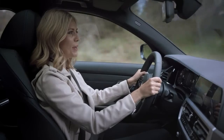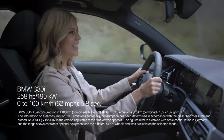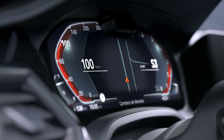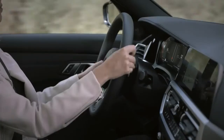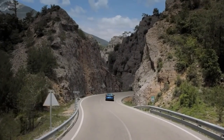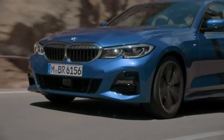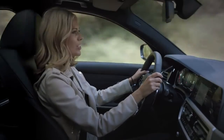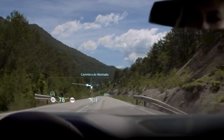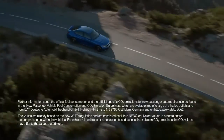BMW engineers have managed to improve the 3 Series yet again. The 4-cylinder engine goes from 0 to 100 kilometers an hour in just 5.8 seconds. And the handling and steering feel like a huge jump from its predecessor. It has better traction, agility and stability in all driving situations. And there's the new, significantly larger head-up display, which makes sure you keep an eye on everything, as well as the road.